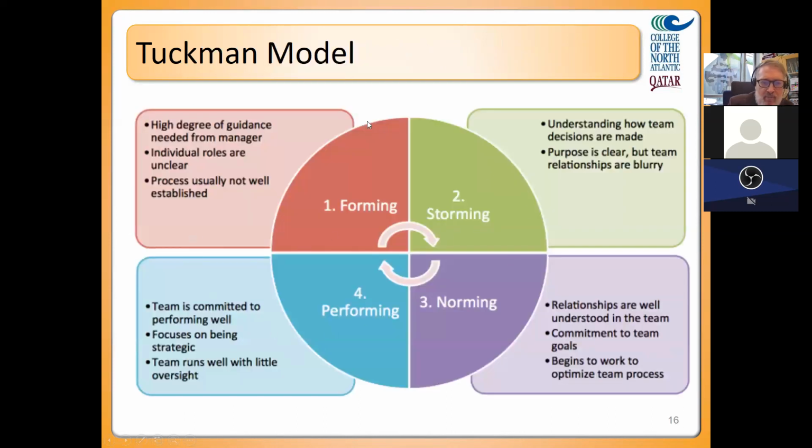Now, this diagram shows the 4 steps, and again, you see the arrows. This time the arrows are going in a different direction. But here's our forming. We just talked about that. A very high degree of guidance is required by the team leader in the first step, forming. The second step, storming, can only occur, now you get this idea, right? After forming. Only if these things have occurred properly can we move on to the storming stage.